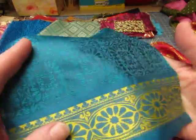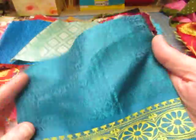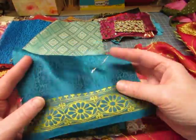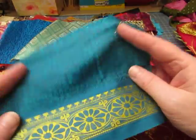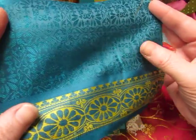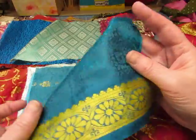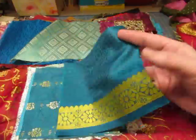A beautiful shade of blue, like a very... It doesn't look the same through my lens, but what I'm looking at here is a very rich, deep turquoise with gold. It has more green in it in person than I'm seeing on my viewfinder. Gorgeous.